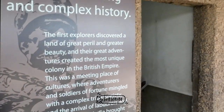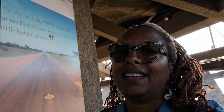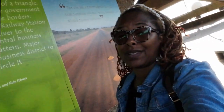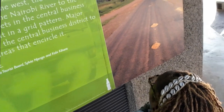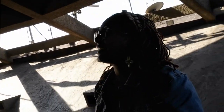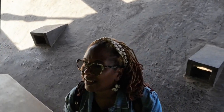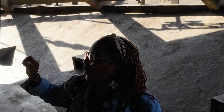Okay, so there is a whole section that you walk across. They have little messages, sayings on here. I'm breathing hard because I'm walking up steps, so it is what it is. This says that downtown Nairobi is in the shape of a triangle. Most of the skyscrapers and major government offices are centered inside of three borders: Uhuru Highway to the west, the railway station to the south, and the Nairobi River to the northeast. Okay, that's interesting.